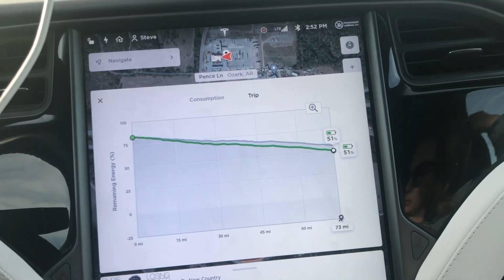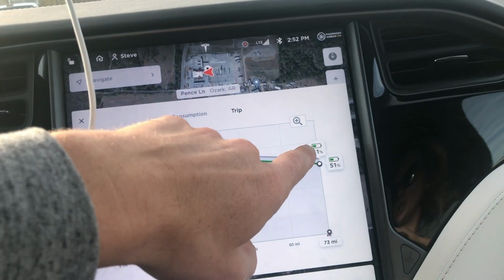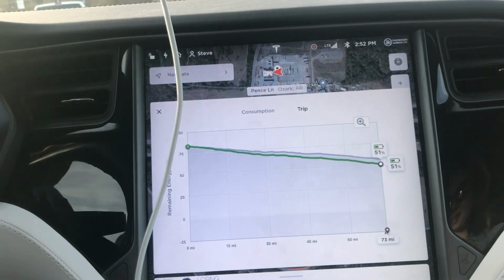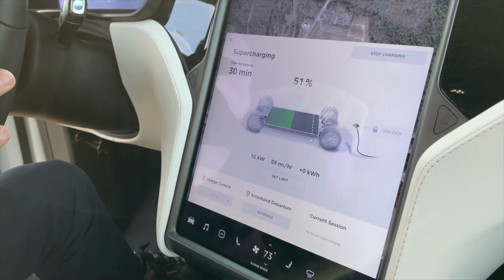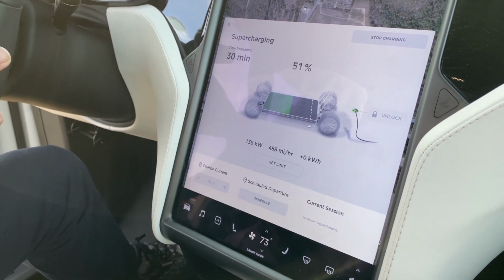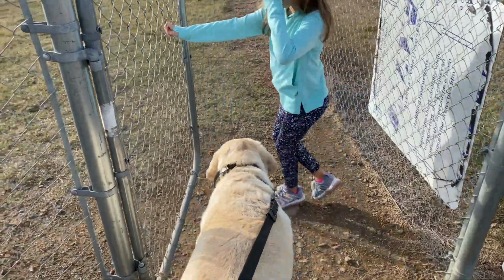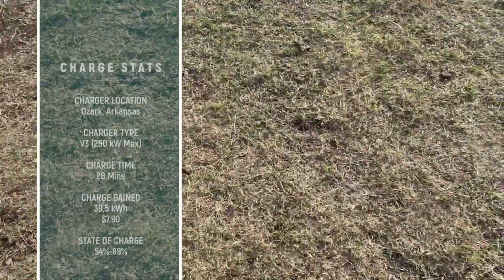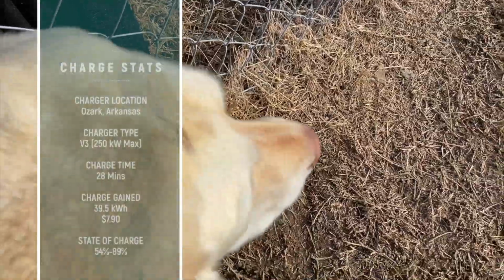Here. It said we would arrive with more than that, 54 I think. All right, close the gate. Here you go, Bella, ready? Ready? Go!